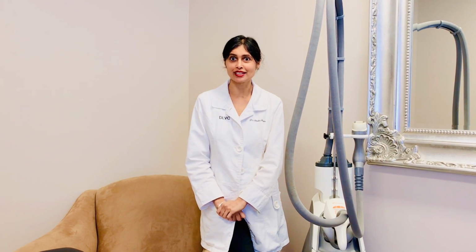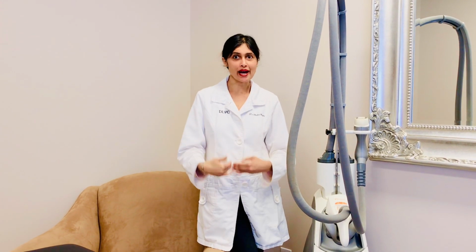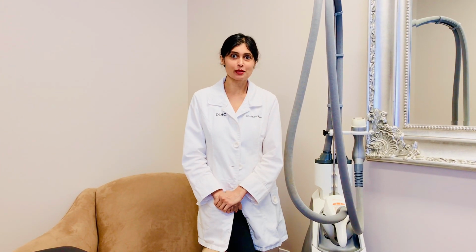So those are the two minimally invasive procedures that I think work really well and are usually just a single treatment, although sometimes we have to go back and repeat the treatment if the cellulite is very stubborn or it needs an extra dose of energy to really help it along.